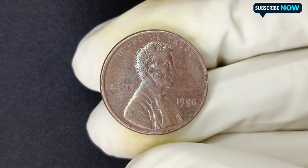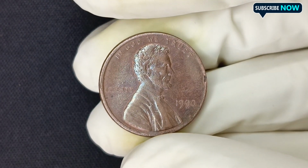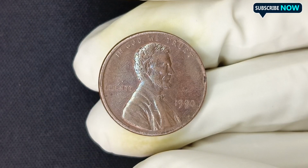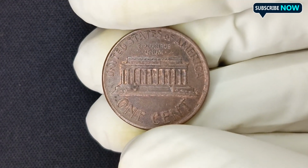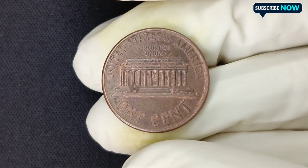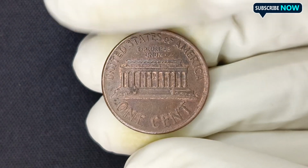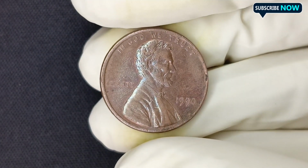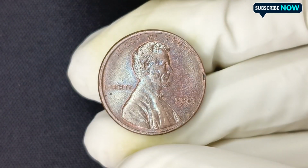Over the years, this rare error penny has made headlines in the auction world. Collectors and investors alike have competed fiercely to own one of these elusive pieces of history. In recent times, one of these extraordinary specimens sold for an astonishing $38 million, a record-breaking price that left the numismatic community in awe. The incredible valuation stems from the extreme rarity, the historical importance, and the sheer demand among elite collectors who recognize its significance.